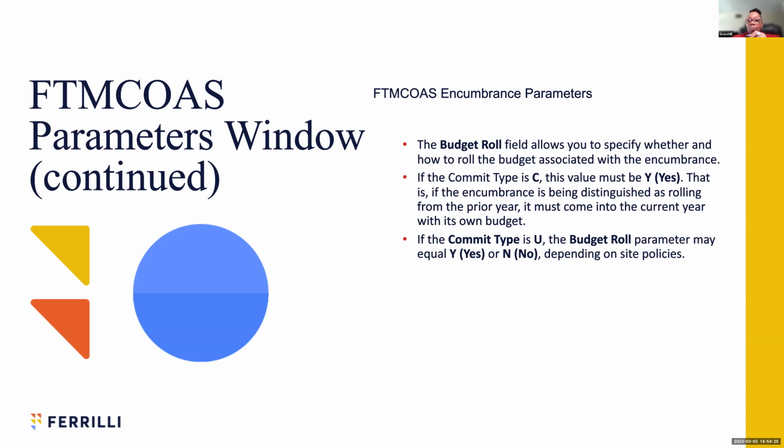You're also going to be looking at that budget roll type. This is a field that you say, am I going to be rolling that budget? If the committed type is C, then the field must be yes. If you're leaving it uncommitted, then Banner says you can say yes or you can say no, which simply means it's going to reside in your committed type. It's not going to be counted as part of your budget. So it's not like we're beefing up your budget. I'm going to roll them and then I'm just going to close them down and liquidate that money back to my budget. If you said no, don't put this back to the budget, it just remains in the committed type. In essence, you do get to use it, but you don't actually see it inflating your budget.